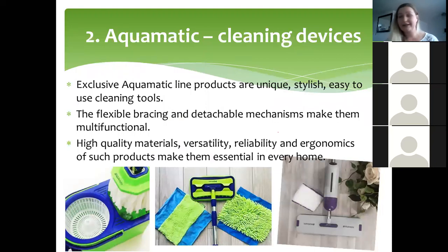And that was everything in the first line. In that first line there are lots of products, and I also didn't say there are ones for tablet screen cleaning, for phones and for glasses. That's really lots of products. And the second line is Aquamagic cleaning devices.